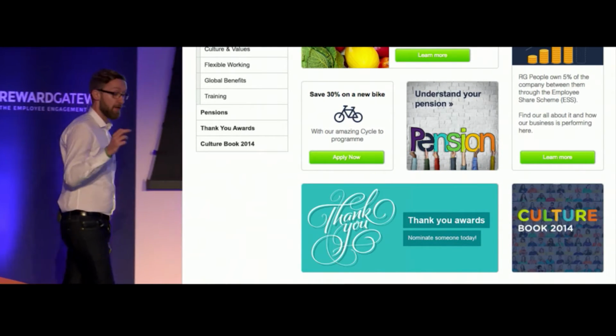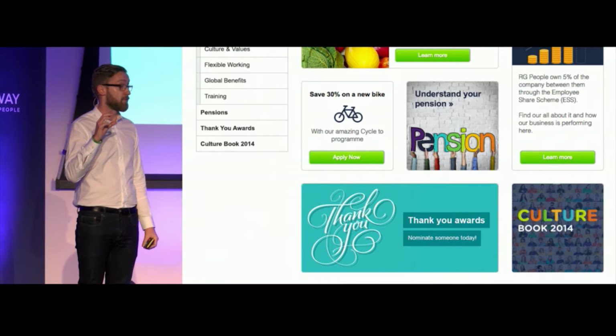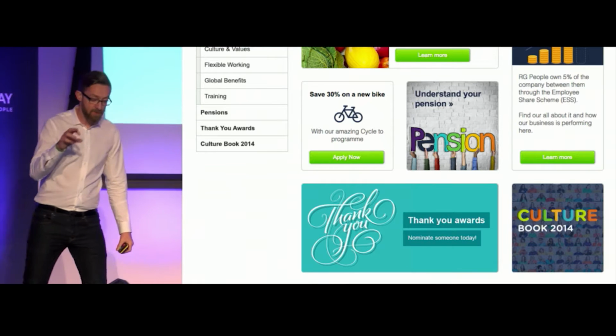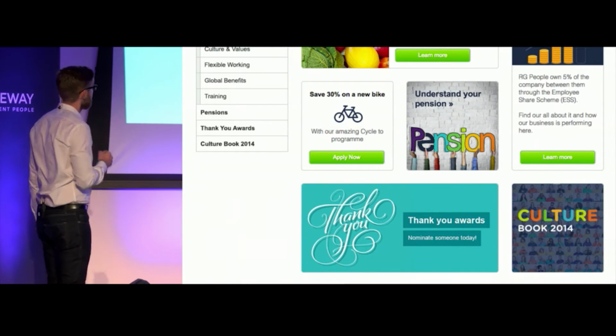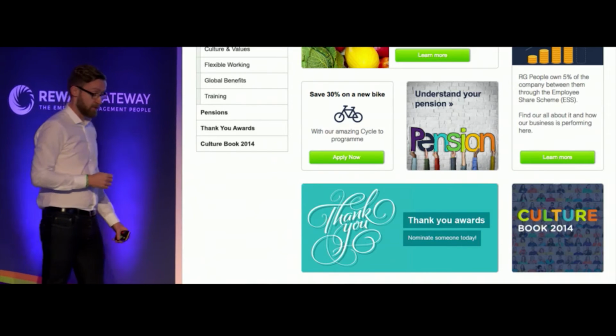And that tile's called You Actually Do Own It because 5% of Reward Gateway is owned by our employees through our employee share program. So that's really interesting. We'll come back to that again. It's really important that we get everyone in Reward Gateway to really understand that benefit. We're promoting Cycle to Work there because we're running a big RG wellbeing program right at the moment, and we've got a tile on understanding your pension.